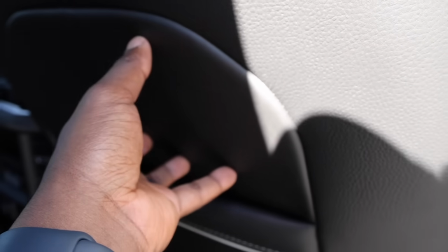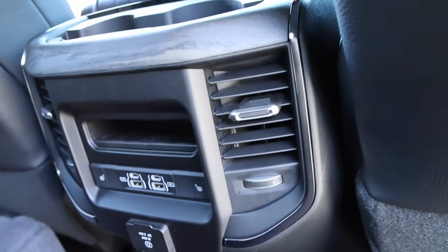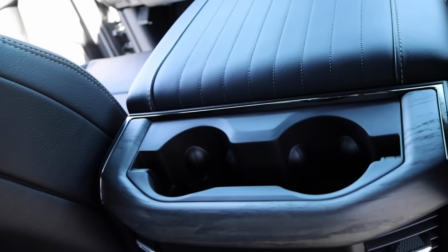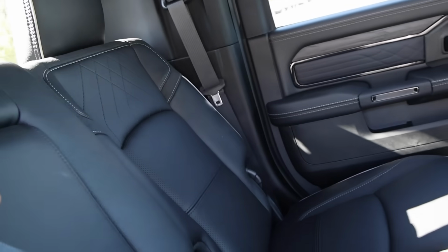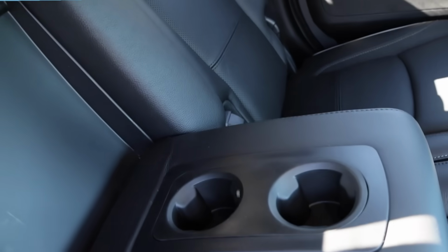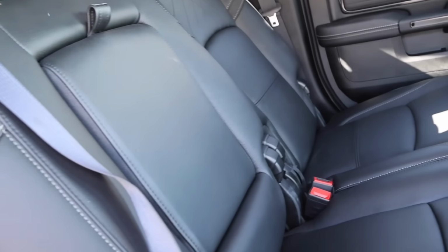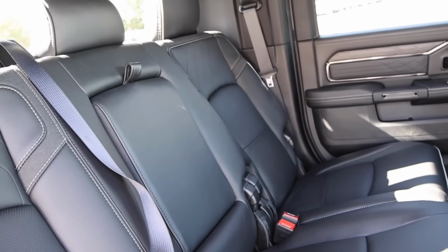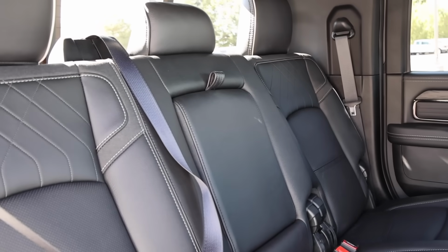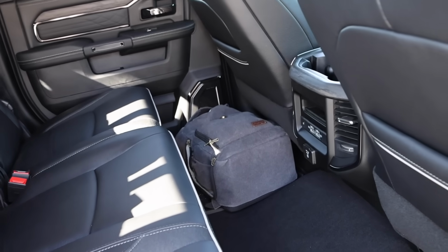Now on the Limited Longhorn, they put a fabric material here, but they don't do that for the Limited. Outboard heated seats, 4 USBs, 115-volt power plug. Also have air vents, more wood trimming and cup holders. And right here, armrest. Now when you drop the seat down, you guys see how when I put it back up, it remembers where the seat was. Not many SUVs and trucks do that.